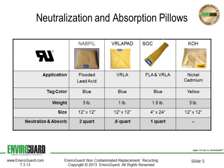To give you a little bit of product familiarization, we've outlined a couple of our standard pillows. The NAB pill, which is predominantly used for the flooded lead acid batteries, our VRLA pad, which is used for valve regulated lead acid, and our SOX, which is designed for both FLA and VRLA. We also have a KOH for nickel cadmium systems.